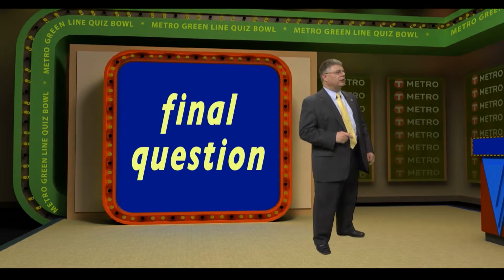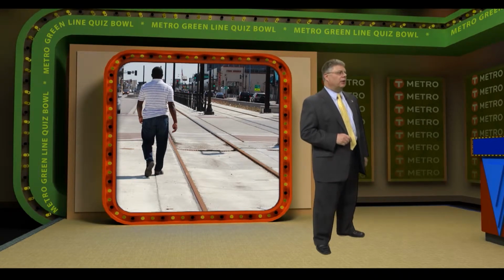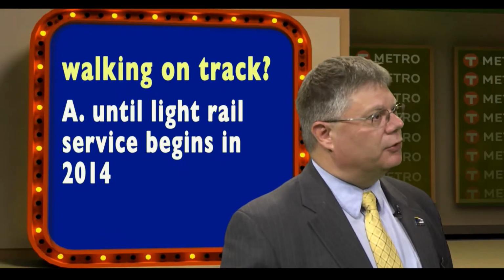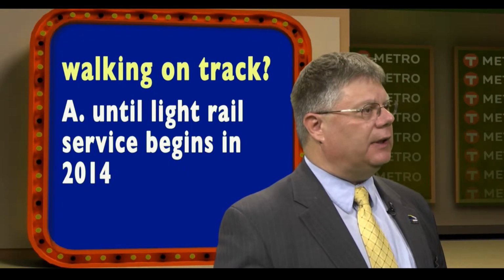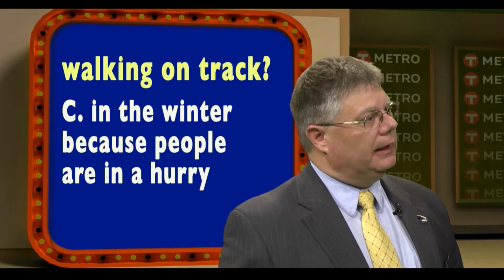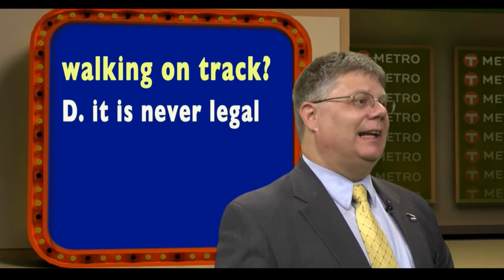The question is, when is it permissible to walk on light rail track and guideways along the new Green Line in Minneapolis and St. Paul? Until light rail service begins sometime in 2014? Until Metro Transit begins testing light rail vehicles? In winter months because it's cold and people are naturally in a hurry? It is never legal.